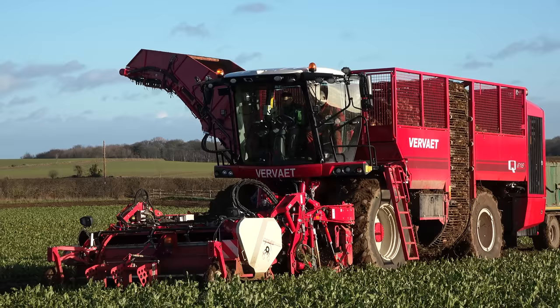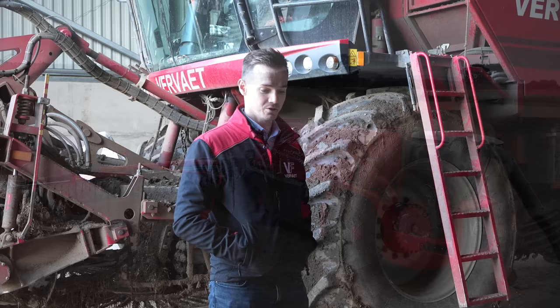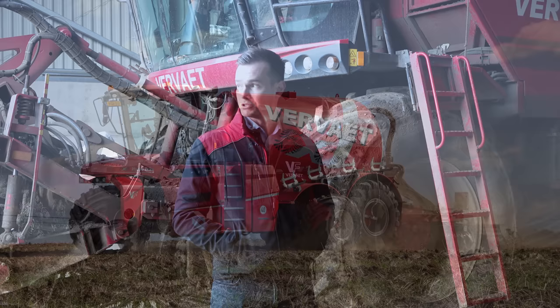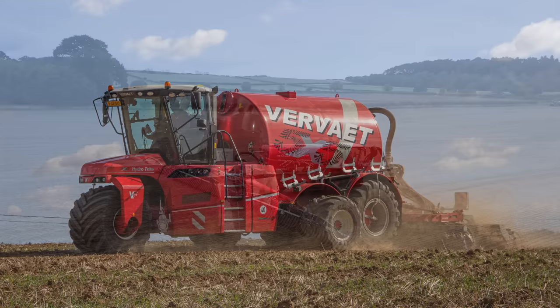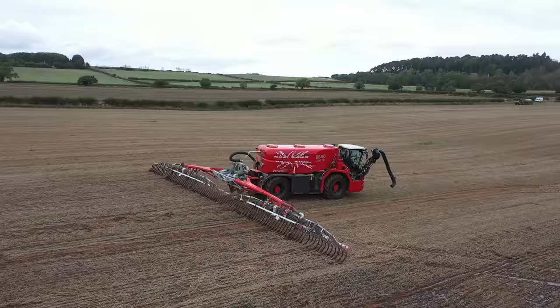So I came out to you when RP Needs had the digestate machine on demo. Do you want to tell us a bit about those? Yeah, so Vervaet's two sides of the business are the self-propelled beet harvesters and the self-propelled slurry tankers. In Europe, predominantly the Vervaet Hydrotrike was renowned for its success. They're building 50 to 60 trikes every year. The last 2 years we've developed the Vervaet Quad. This spring coming, we've got six machines coming over. So the machine has gone extremely well in the UK market.